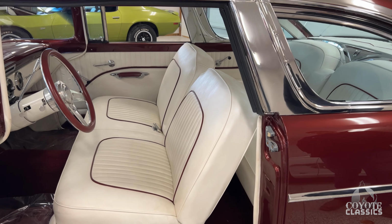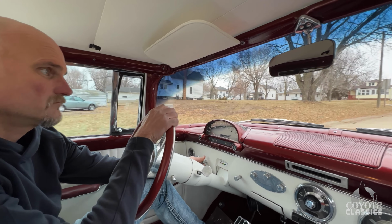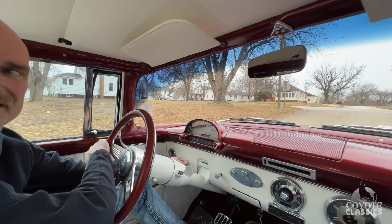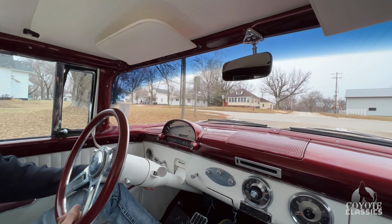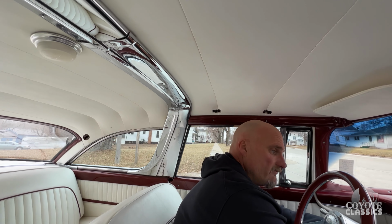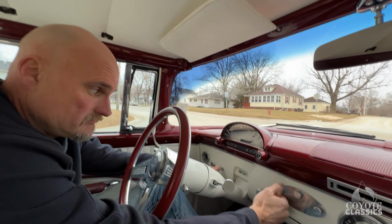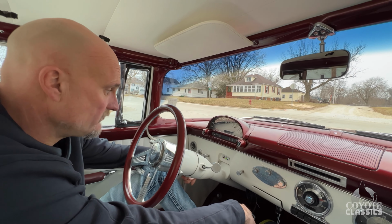Let's take it out for a drive, see if it drives as good as it looks. All right, now we're ready to get this thing on the road. If I was a betting man, I'd bet this thing drives as nice as it looks. But I'll tell you what, it is just absolutely stellar. Dome light works. We'll go through some of these things here. It does have vintage air and heat. That works. We check the air compressor and make sure everything kicks in before it goes out.